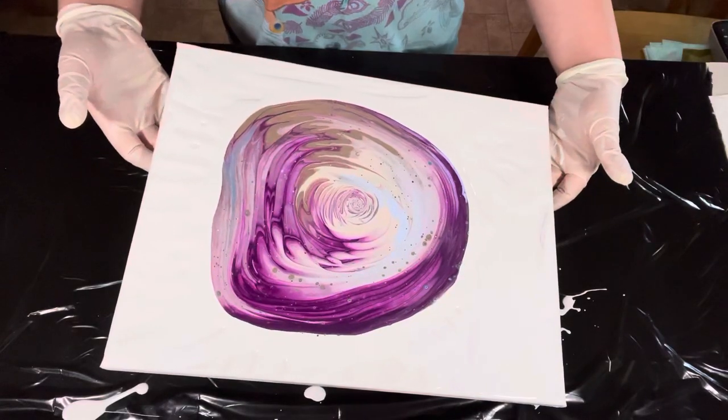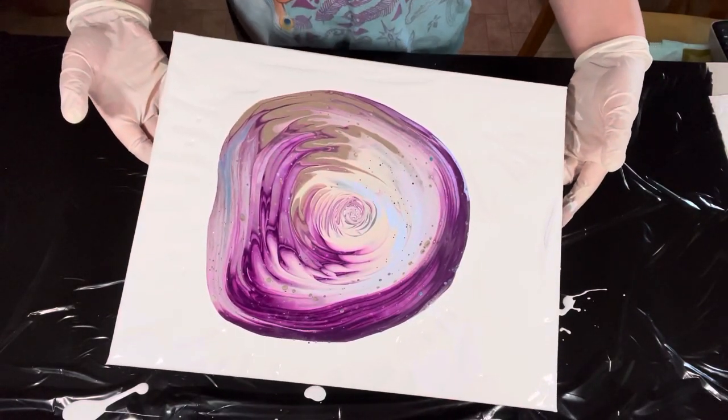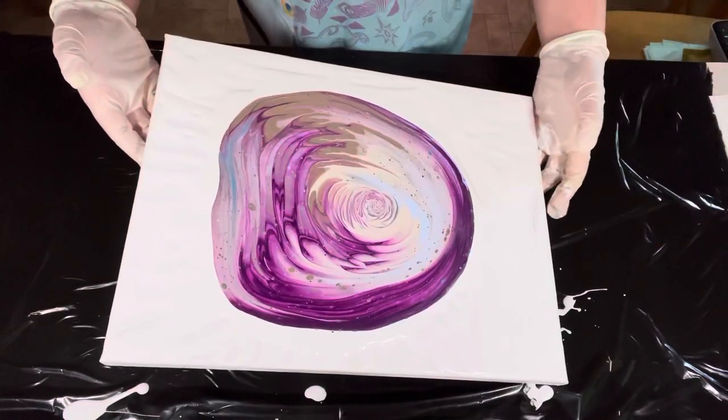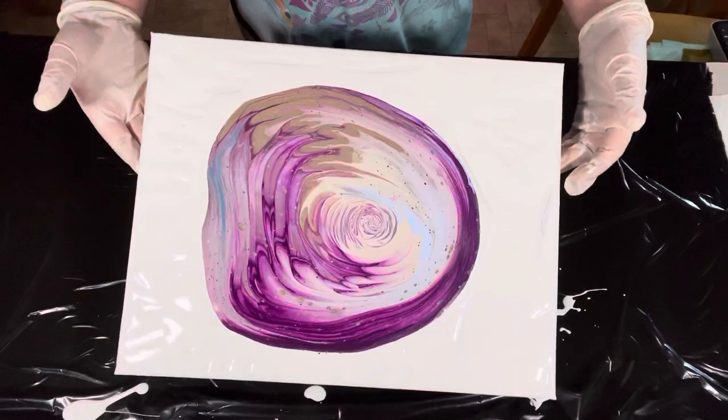That permanent violet dark is just absolutely fabulous. It's just taking over. It's very strong. It's a very strong color, that's for sure.